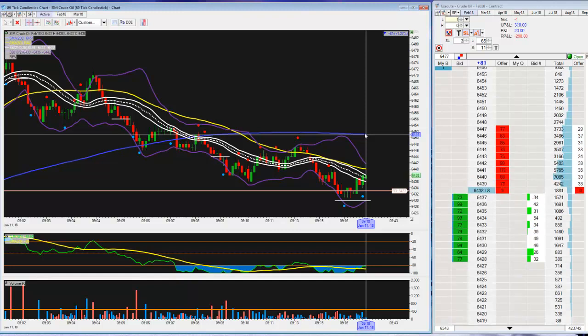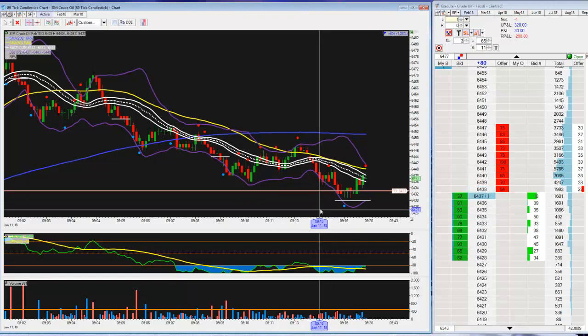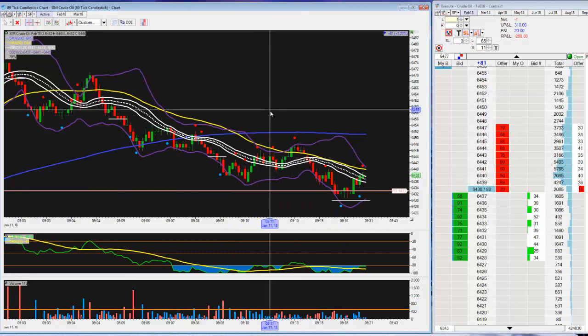R2 is at 6400, so that's kind of what I'm hoping we can run down to, between the R2 line. R3, by the way, today was 64.58. This shows this level, but I disagree with this being R3. 58 is closer to where R3 should be.